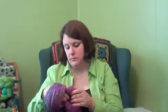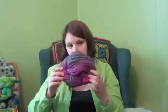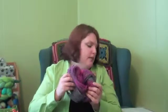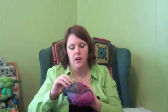So that's that. I like it. It's pretty. And I got out of this 112.5 grams and 183 yards, according to my calculations. I'm like, that's the most yardage I've got yet. And this is probably the most consistent yarn I've done yet, even with the tweed causing some chunks. So that's exciting for me.